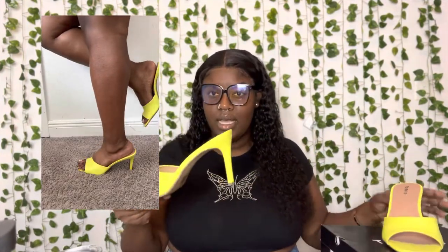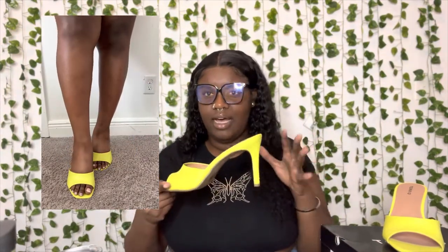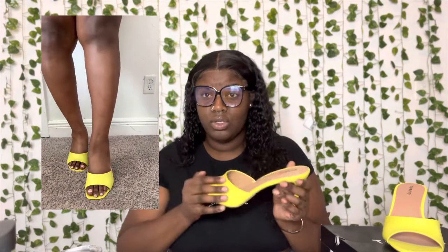I have a hard time walking in skinny heels, but surprisingly, I did not have a hard time walking in these, and these were also very comfortable. Other shoes do come in wide width, and because they do come wide, this is the company where I do have to get my actual size, which is a size 12. It'll just give me some extra space, but these I do love.